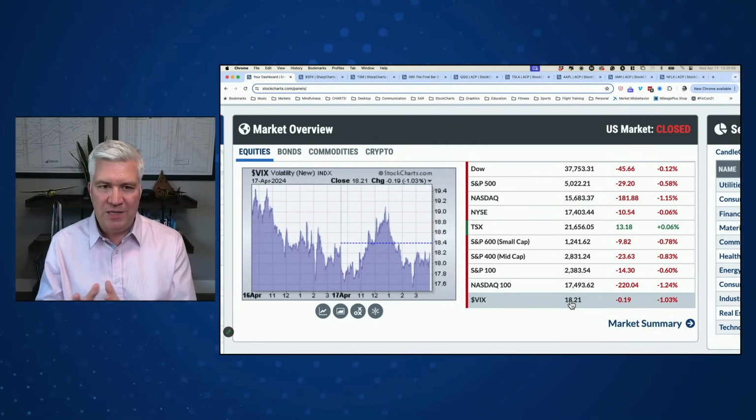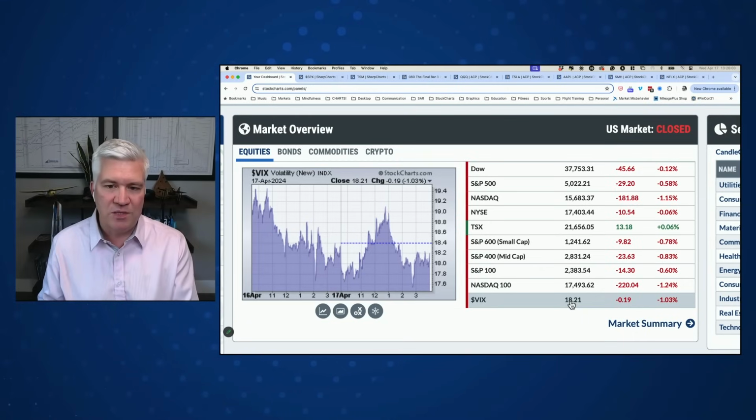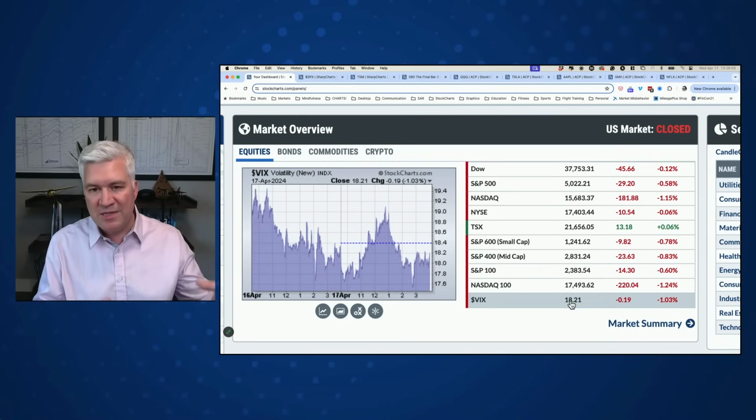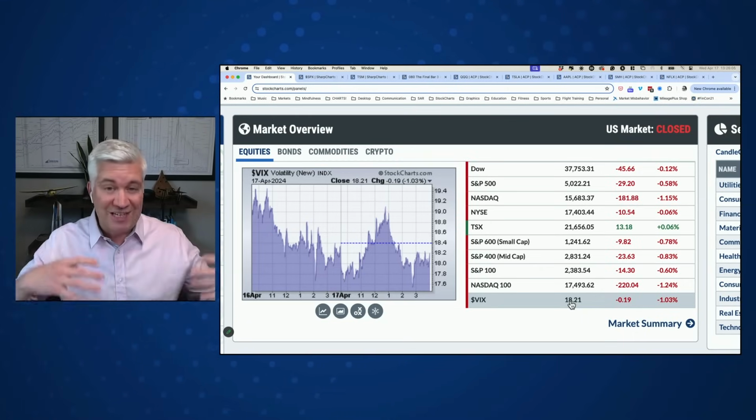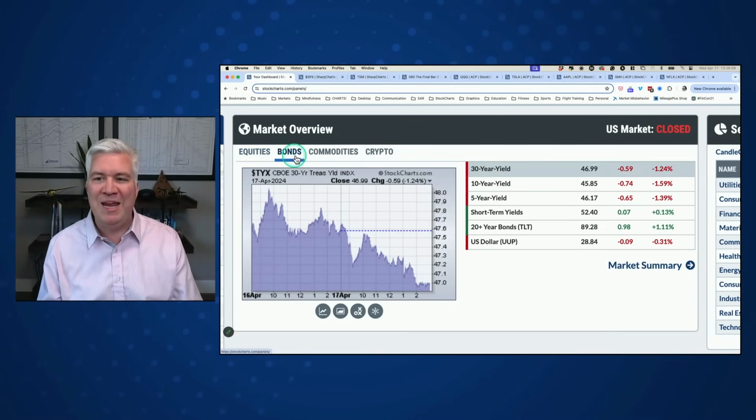Basically says volatility is in line with previous pullbacks. VIX above 20 is where it starts to feel like the volatility conditions similar to previous more significant drawdowns, what we might call a corrective move, something a little deeper and more painful.